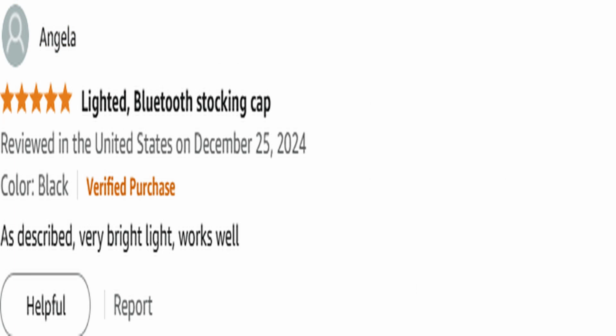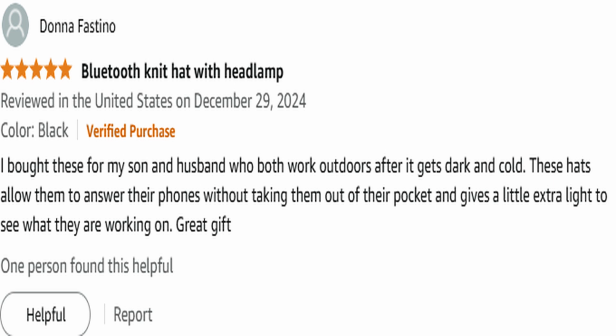The beanie also includes a built-in stereo speaker and microphone, enabling hands-free phone calls. This functionality is a major convenience for users who need to stay connected without fumbling for their phones, especially in cold or busy environments. The controls allow for easy management of calls, volume adjustment, and track skipping, all accessible without removing the hat. The microphone quality has been reported as clear and effective, making conversations effortless.